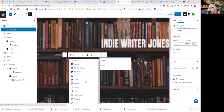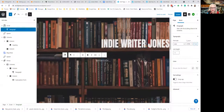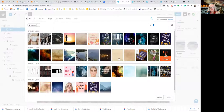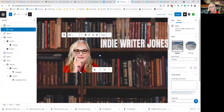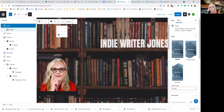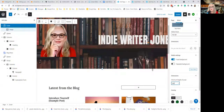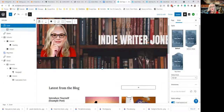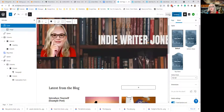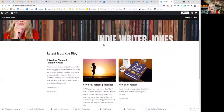And we're going to add an image. Select image, media library. I'm going to select this one here. Insert. We're going to make her over here. And this whole block is going to be fixed background. 300. And I'm going to show you later about how to do all that. Full width. There we go. Update. All right. Look at that.